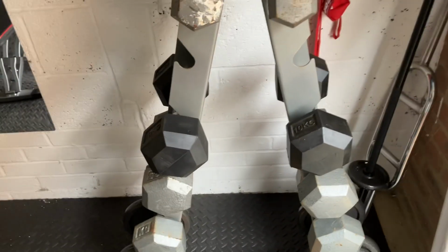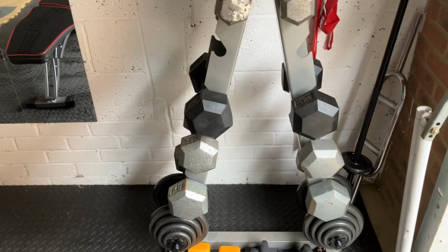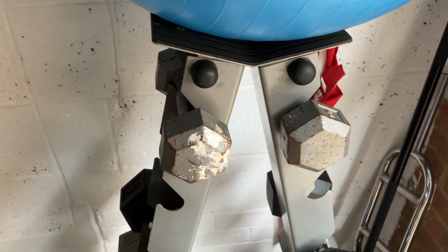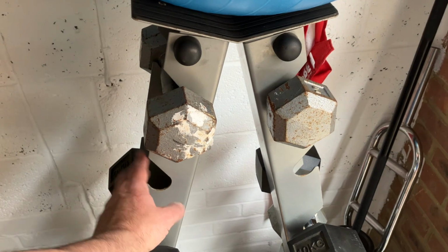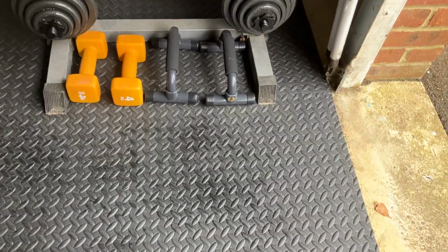Then I got this rack, which has got 5s, 12.5s, 15s, also 10s. Obviously I don't need another 10 on there. And I got that for 70 quid, so that was a real bargain as well. That was on Facebook Marketplace. I'm about to go and pick up two 7.5s, the same as this, new, for 30 quid. They're going to sit there. At the bottom, we've got those little 4s, and the press up bars were £10.